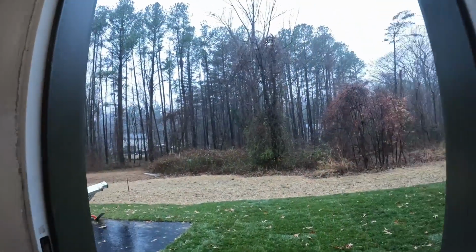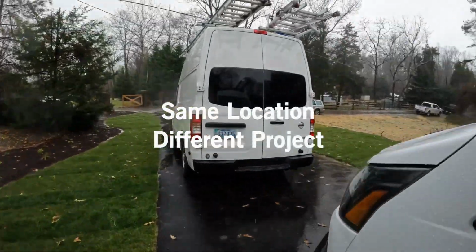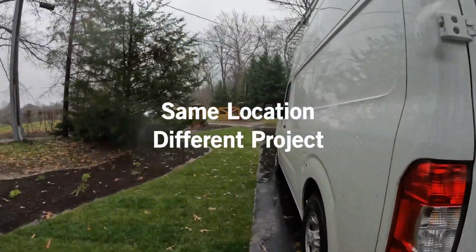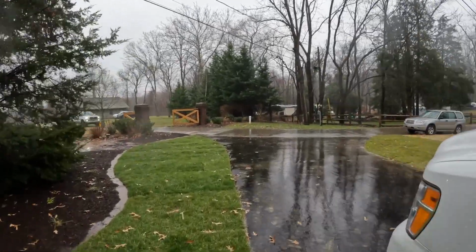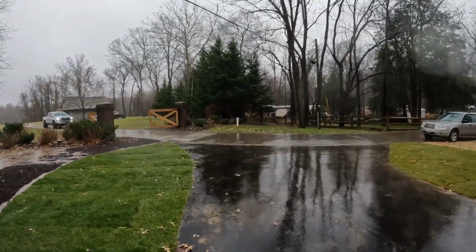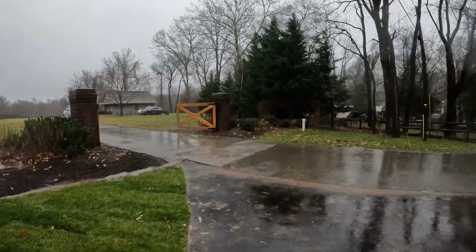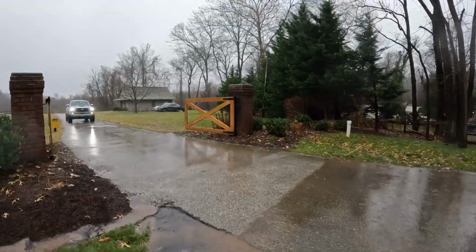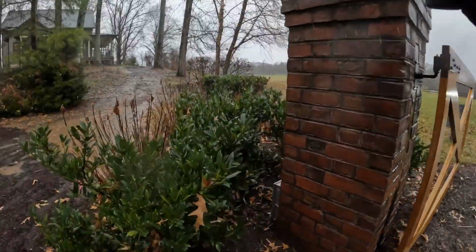Okay. Alrighty then. We're going down here to take a look at this transformer. Got a transformer down here. Apparently it's not working on this wall. We'll see what's going on here. On this rainy day, let's see what's going on.